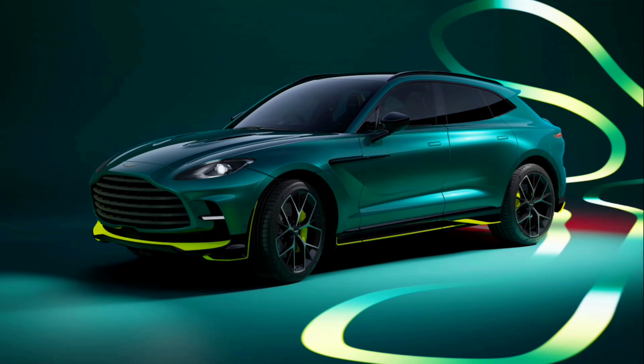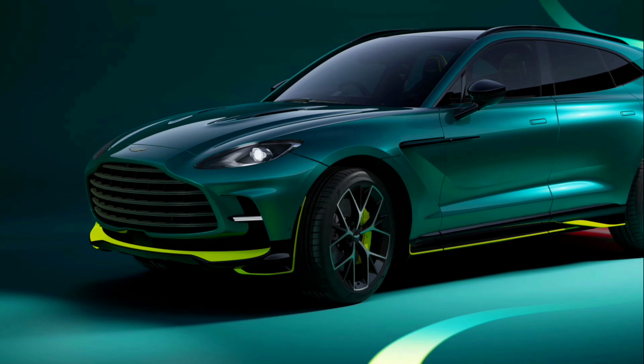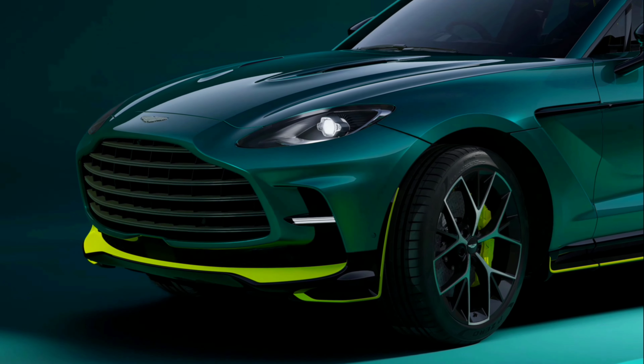Exclusive Aston Martin DBX707 AMR24 edition gets the same racing identity as the AMR24 F1 car and the official medical car of Formula One.